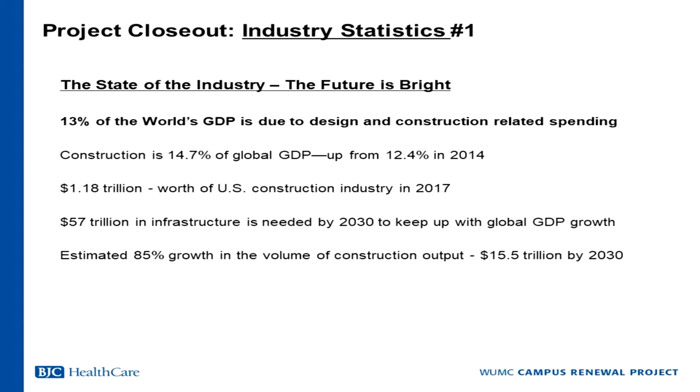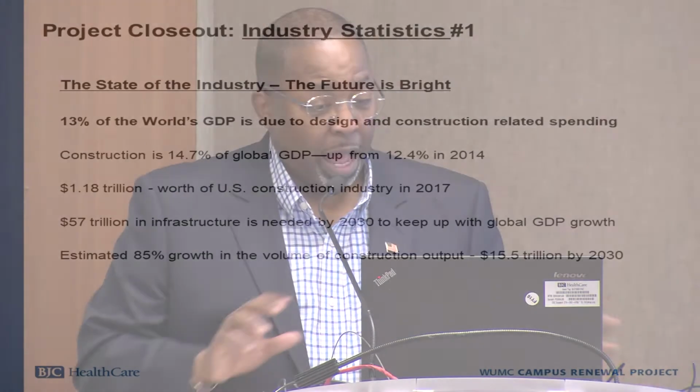13% of the world's GDP is due to design and construction. So when we think about how we stand up and impact the world, this is how we impact the world. 13% of the GDP is due to the industry that we all live and breathe in every day. Construction is 14.7% of the global GDP, up from 12.4% in 2014. An estimated 85% growth in the volume of construction output is expected by 2030. I'm setting this up to talk about how great and how vibrant our industry is.